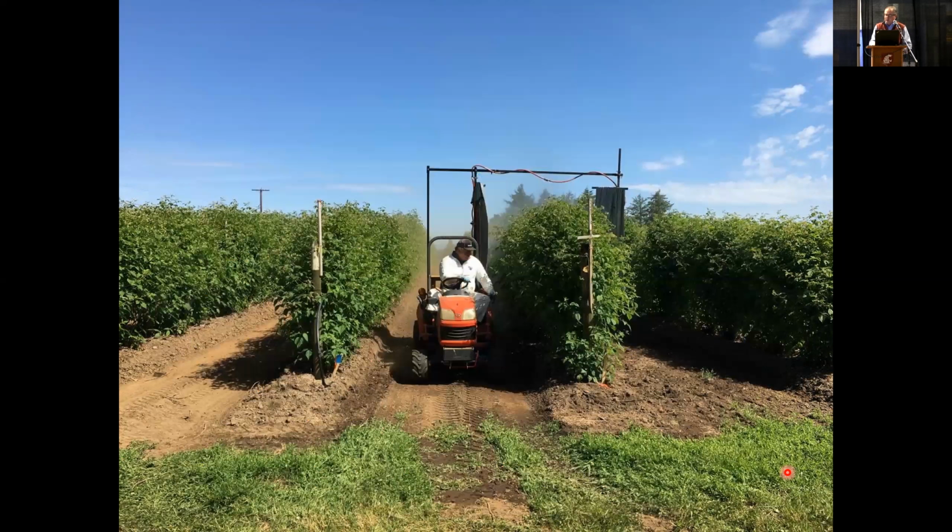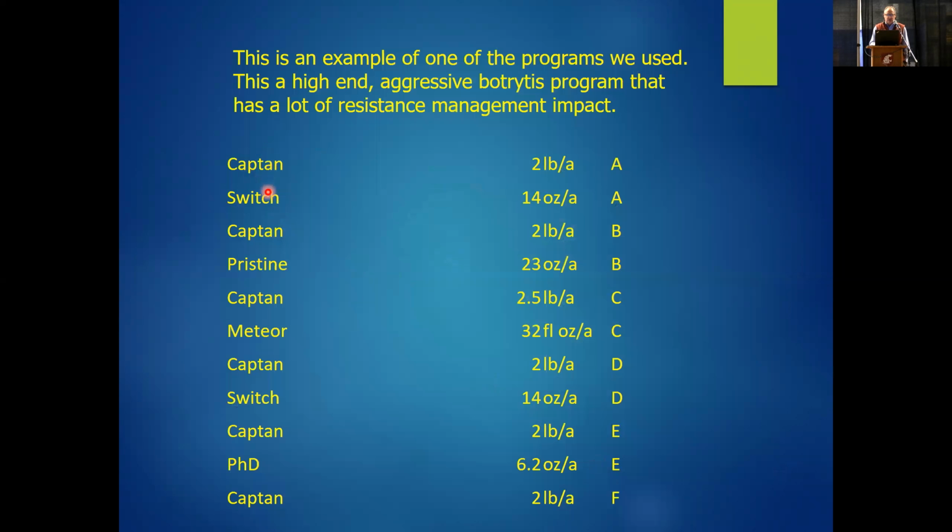But this is an example of one of the programs. This is what we call the high-end one with lots of resistance management. We have Captan in with every treatment. So it's Captan Switch, next Captan Pristine, Captan Meteor. Meteor is iprodione, it's like Rovral. Then we went back to Captan Switch, Captan PhD, and then Captan. There are six modes of action in this one, so there's a lot of efficacy and a lot of resistance management in this program.